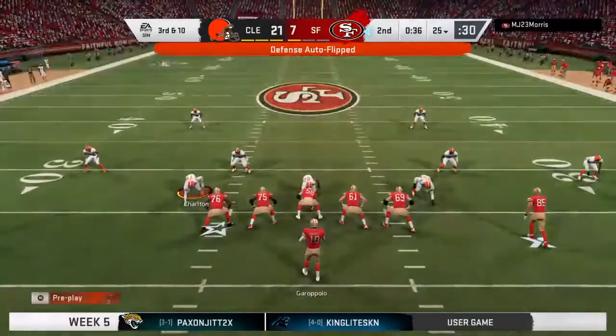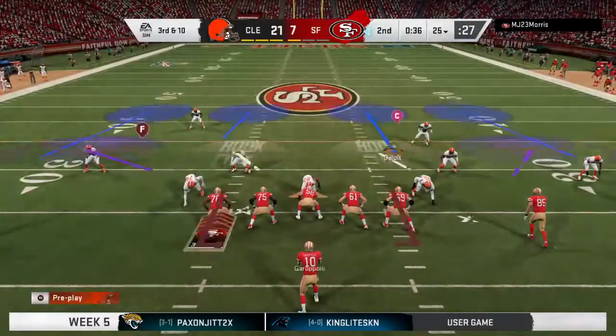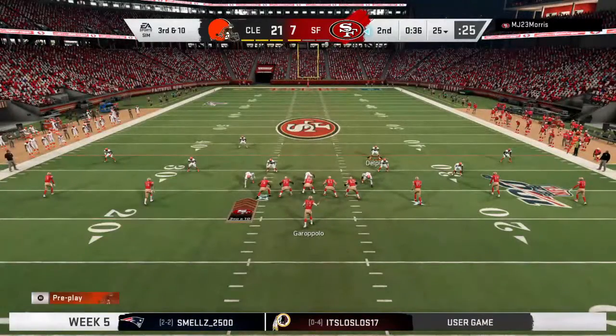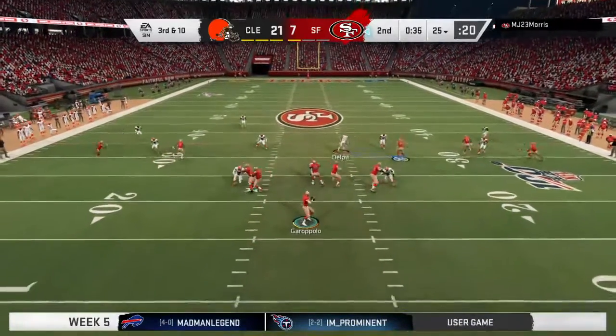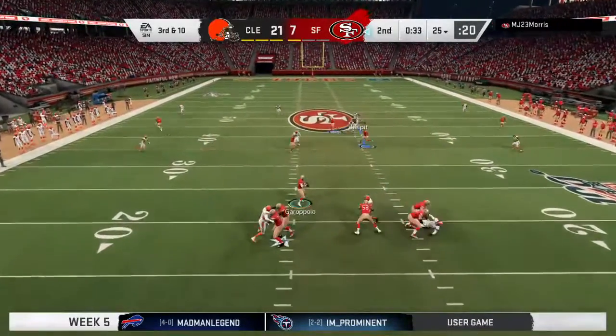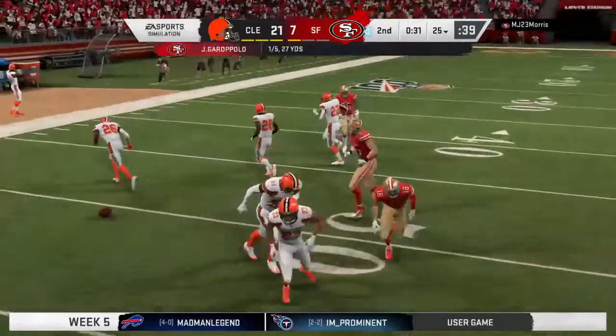Now they face a 3rd and 10 after back-to-back incompletions. Here we go. Switch. A shotgun snap for Garoppolo. And the throw there going to be incomplete.